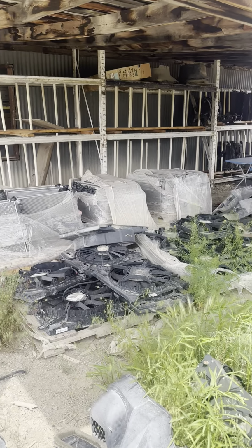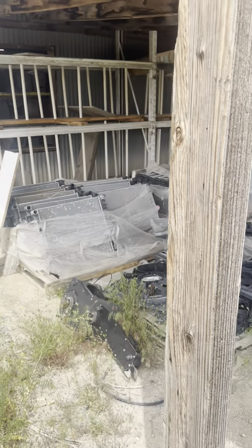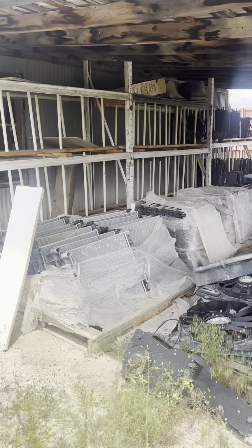You got a lot of stuff wrapped up. We're doing a big inventory. We always do it in the springtime, and it'll start in June, so we're getting everything cleared off the shelves for counts.